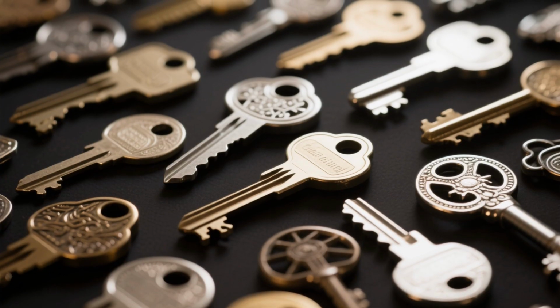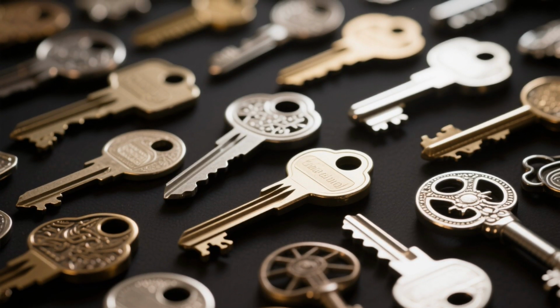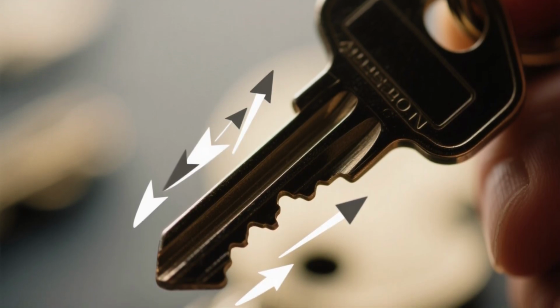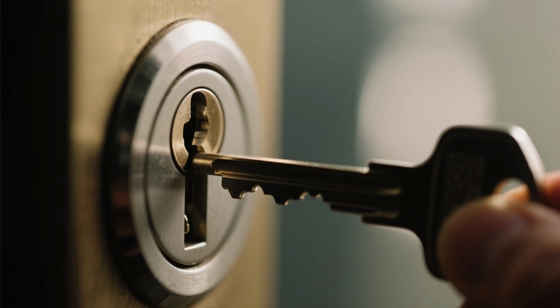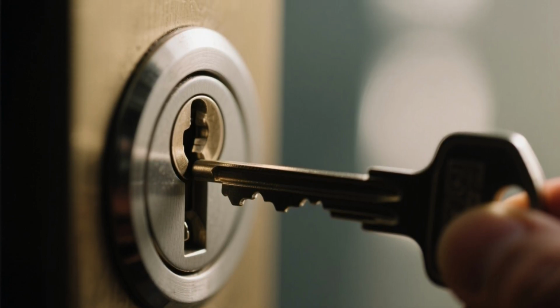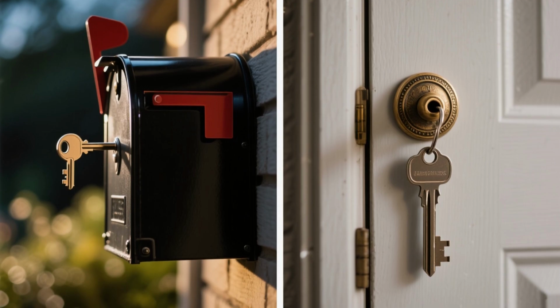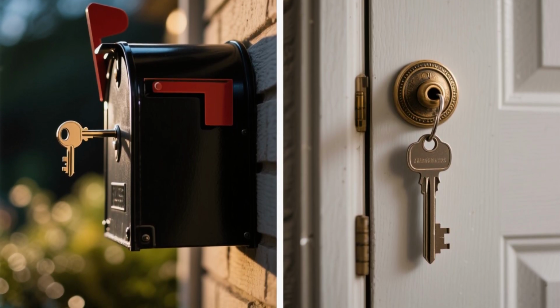Number 4. Keys. Keys are everywhere, but how often do you think about them? One thing we can tell you is that keys have small teeth along the sides. These teeth fit into matching holes in your door locks. Some keys have 2 rows of teeth that only fit into certain locks. For example, a mailbox key is shaped differently than a front door key.